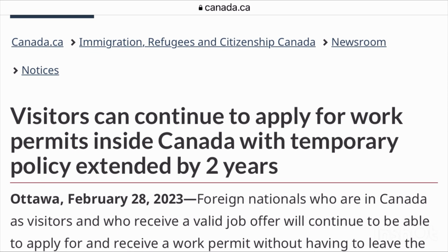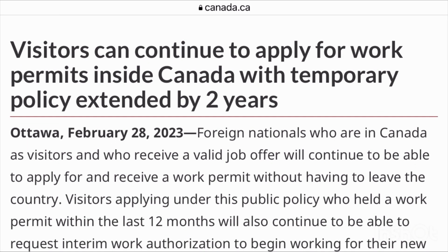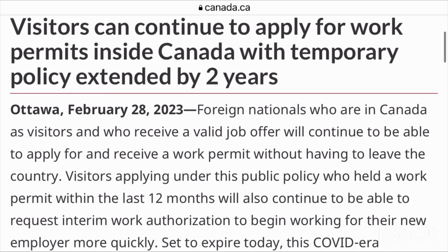So you can see what is written there, and it reads, visitors can continue to apply for work permits inside Canada with temporary policy extended by 2 years, because this policy ended in 2023, February this year to be precise, but it was extended by 2 years, which means it will still be until February 28, 2025. And it reads, foreign nationals who are in Canada as visitors and who receive a valid job offer will continue to be able to apply for and receive a work permit without having to leave the country.